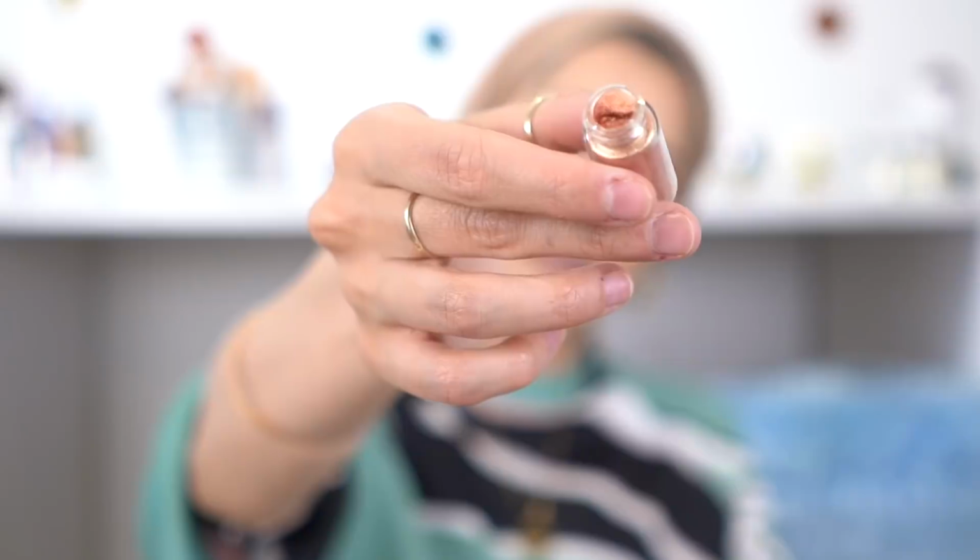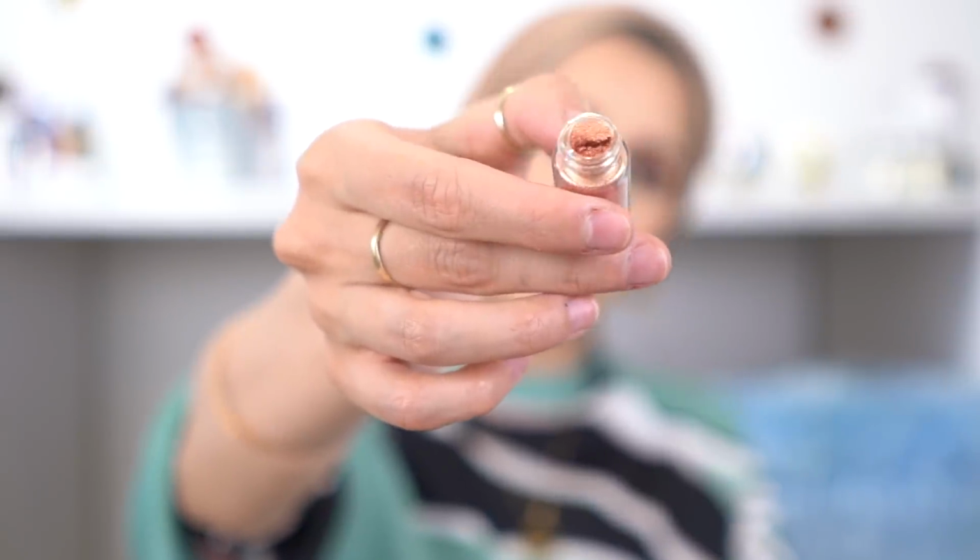I need clothes in this color. I definitely do. Fade, oh my God, Fade, I need clothes in this color. I love it. Yes. Look at this color, guys.